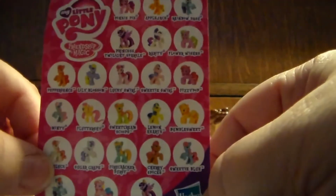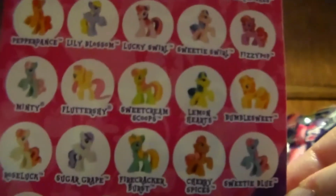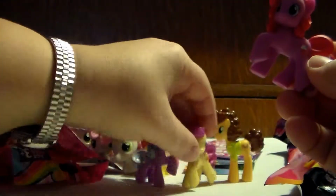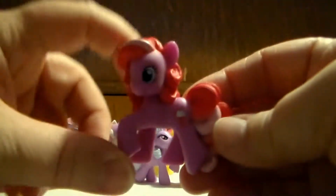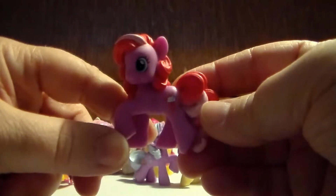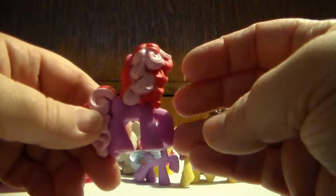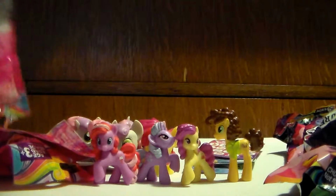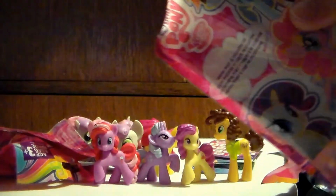The cool thing about these is now the back of the card actually has the ponies that you can get. Let's see if I can get close. Cool. So here's Fizzy Pop. Oh, knocking down people. I don't know where my light suddenly has gone, but there you go. I like her hair. It's very cool. I have a light, but I think the outside is shifted now, so the outside is not helping me anymore.